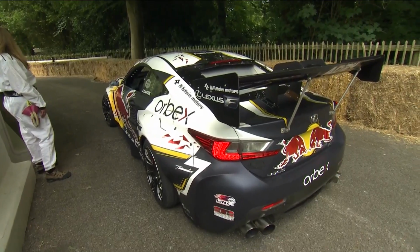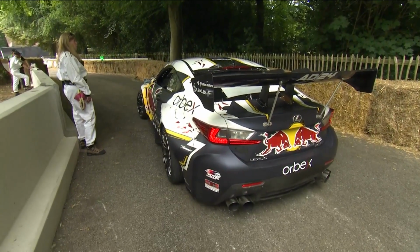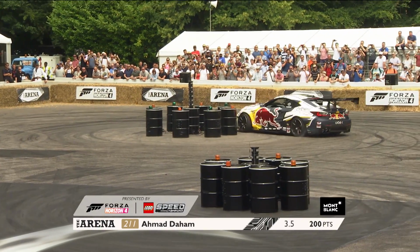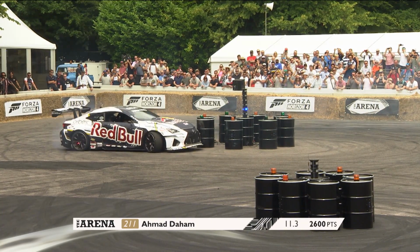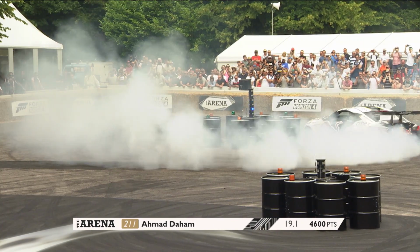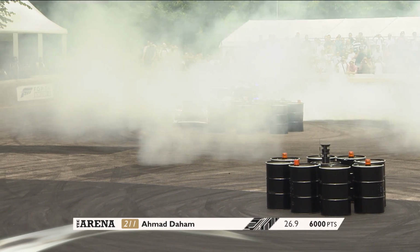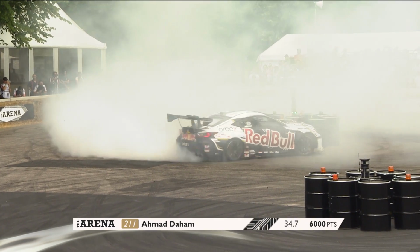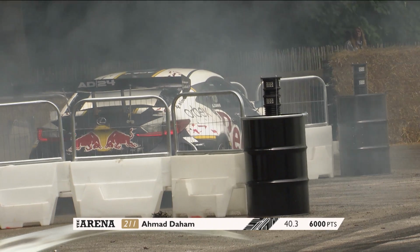It looks like we are clear to send. Just a moment, waiting for the marshals, and here we go. Ahmad Daham from Jordan in the Red Bull Lexus RCF. Good job so far. Seems to be hitting all the sensors. Really good precision drive. Oh no, here we go. Ahmad Daham really going for it. Very fast time from the Jordanian driver. Couple more sensors and he should have it filled. And there we go, green means go. As Ahmad Daham whips it into the drift box, and that'll be a wrap for Ahmad Daham.